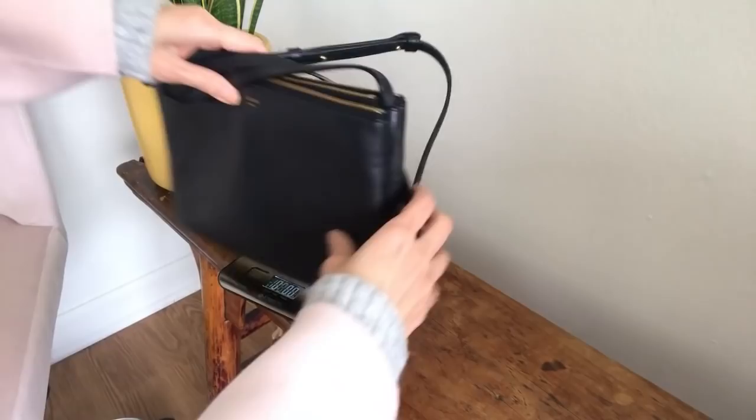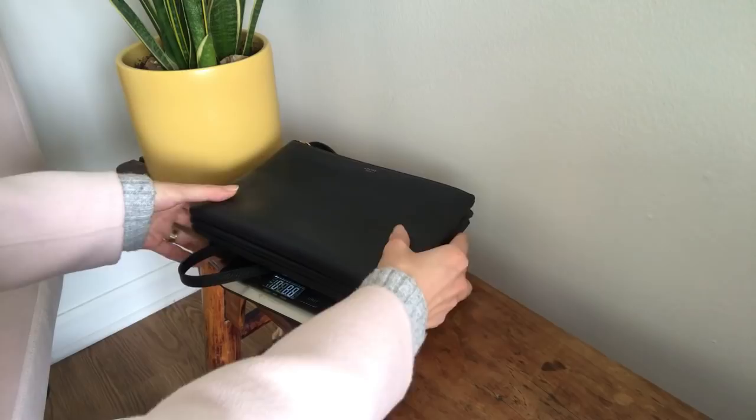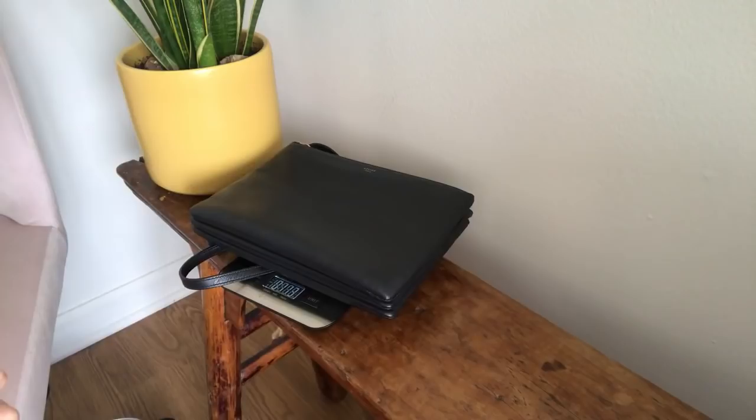Then you've got the Celine Trio. I'm gonna have to lay this down. So this one is also 11.3 ounces, well under a pound again. You see a trend here. Wow, light bags, clean lines, minimalist style. I guess those are the things that I gravitate towards.